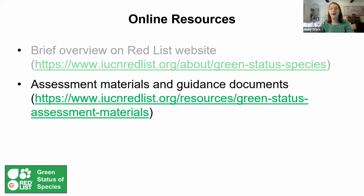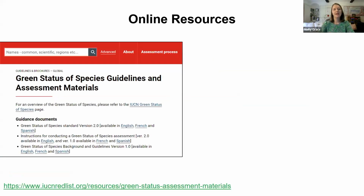And then on the Red List website also, there is more detailed information. So you've read through the background information and you want to potentially undertake an assessment yourself. On that website, under the resources page, there are green status assessment materials. If you navigate to that website, the link is on the bottom of the screen here, you'll see a number of resources that are available to you.